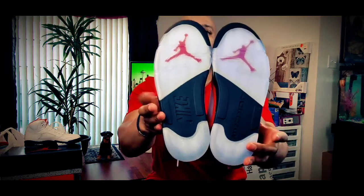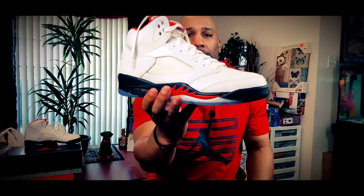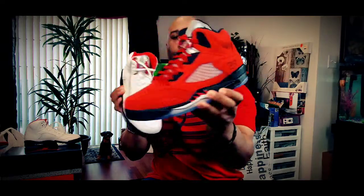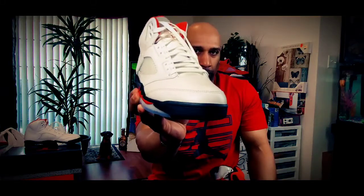So since these are the same size, we'll do a bottom up comparison. Nike on the Fire Red, Jordan brand on the Raging Bull. Leather upper, white, not super plush, just regular. And you get the red suede on this pair. I think this shoe is all around. It depends. Some people don't like white shoes, but if you do, this one matches well with your fits or your gear throughout the year.